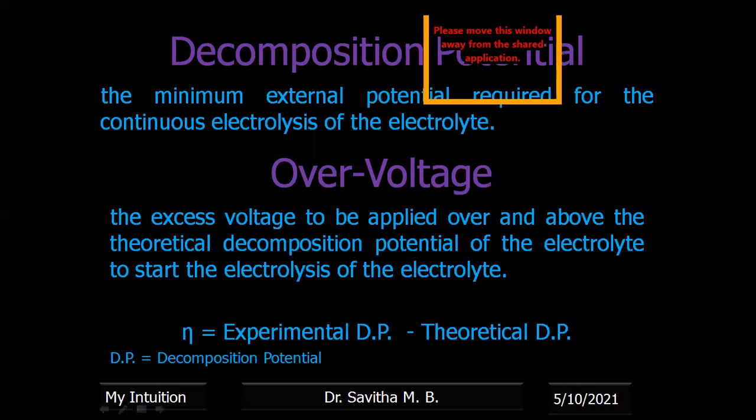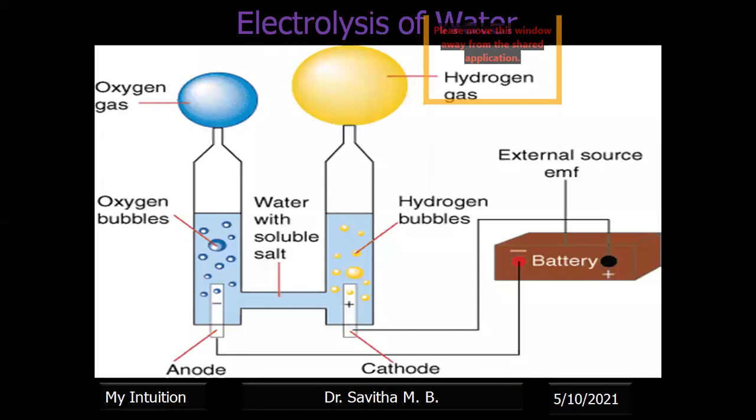The next term that we should understand is decomposition potential. Now, the word itself tells us: the potential required for decomposition, continuous decomposition, right? It is defined as the minimum external potential required for the continuous electrolysis of the electrolyte. Okay, now let us take the example of electrolysis of water.